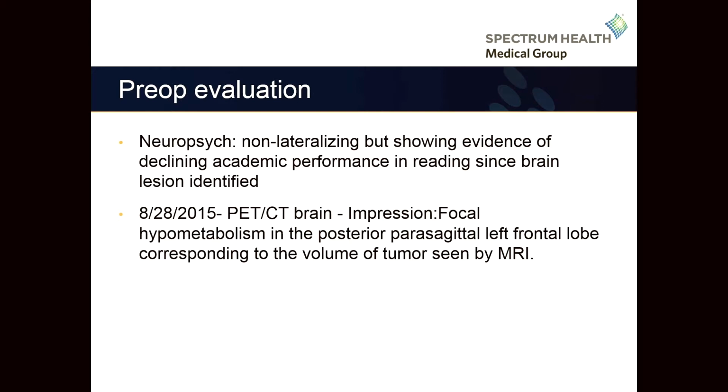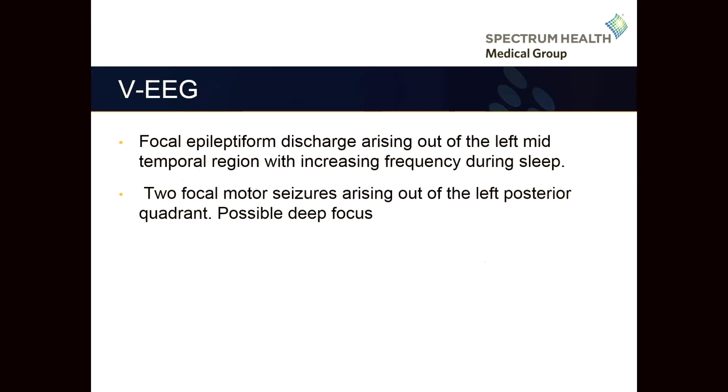She had a PET and CT scan that showed focal hypometabolism in the posterior parasagittal left frontal lobe, and this was corresponding to the region of the abnormality seen on the MRI scan, which I'll show you in the next few slides. Her video EEG showed focal epileptiform discharges out of the left mid-temporal region with increasing frequency during sleep or drowsiness. She had 2 seizures during her stay in the EMU, and they were both read to be out of the posterior quadrant and possibly secondary to a deep focus.